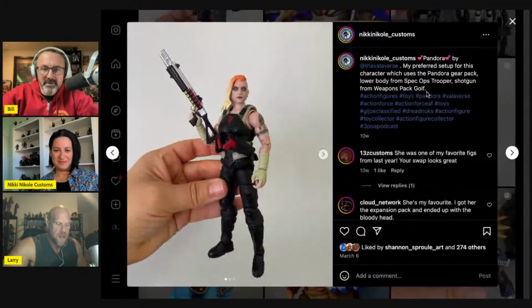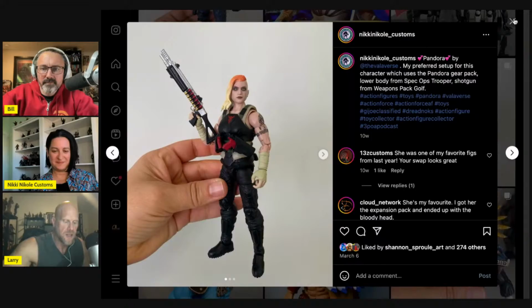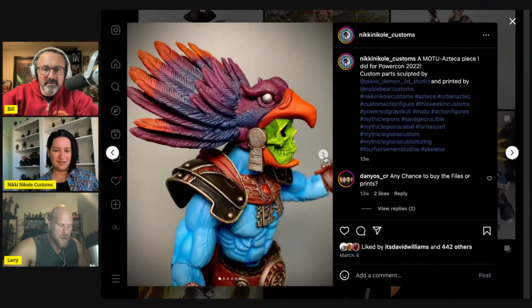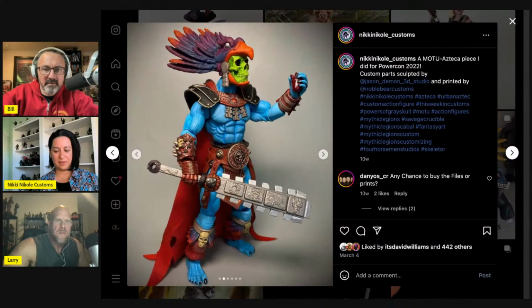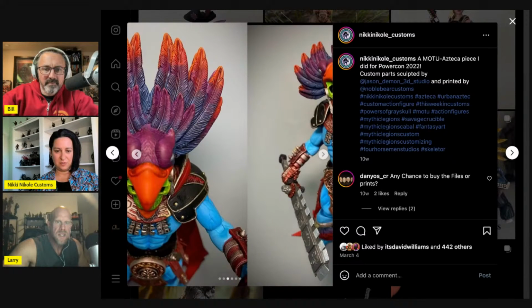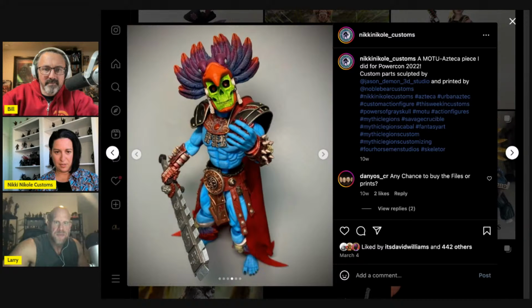So, Valaverse figure? Yeah, this is just a kit bash that I did of Pandora. Oh, look at these. So I think it was 2 years ago, I made a bunch of MOTU-inspired customs for PowerCon. I think it was PowerCon 22. And these were a couple of those pieces, sculpted by Jason Rodriguez and printed by Noble Bear.